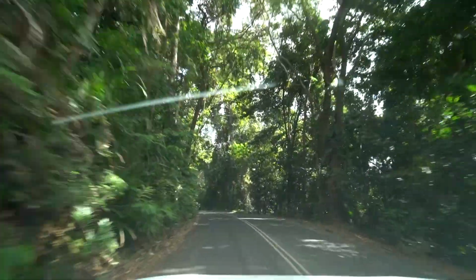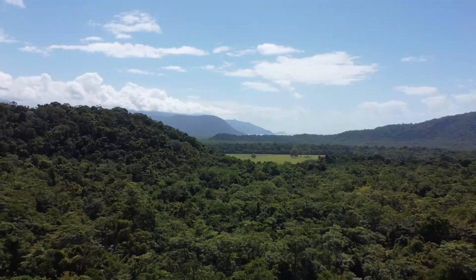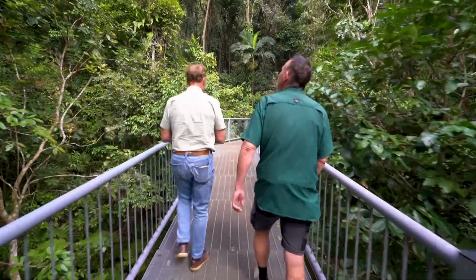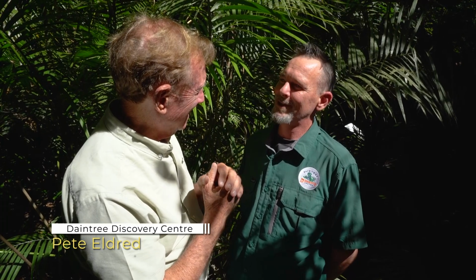Named after the 19th century geologist and photographer Richard Daintree, the Daintree has a place where you can take in the magnificence of the rainforest, with treetop height aerial walkways and canopy towers. Welcome to the Daintree Discovery Centre, where our guide is Peter Eldred. So Peter, the Daintree Rainforest, lush. Yes, it's incredible, absolutely incredible.